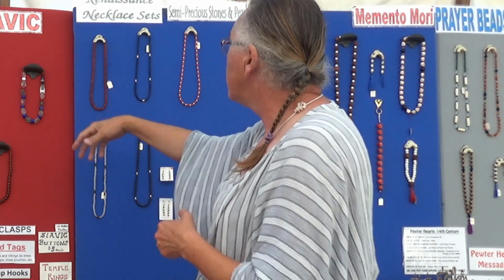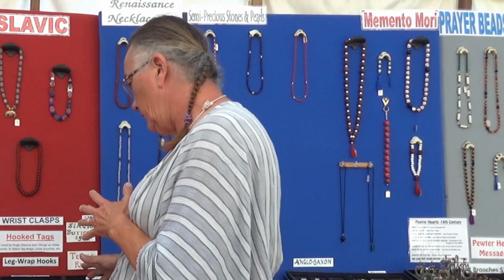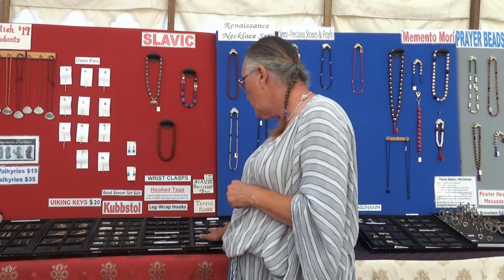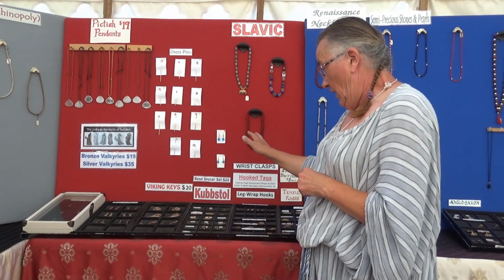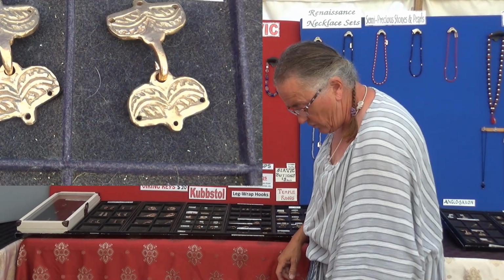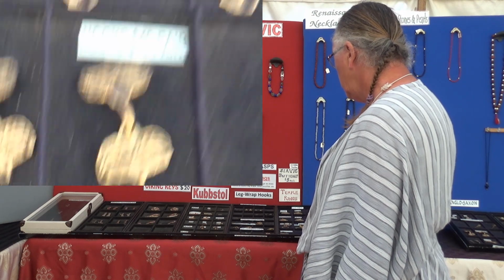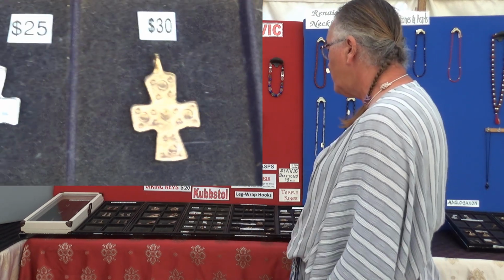These are decorative necklaces appropriate for Renaissance time frame. Now we're earlier. This is Slavic and Viking. Hooks to hold the wraps on your lower legs to keep you warm. Decorative bits to hang from yourself.